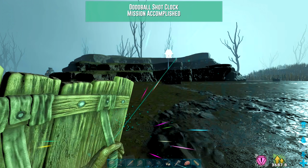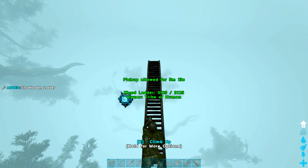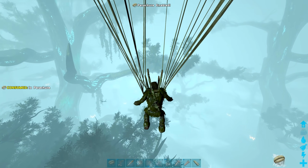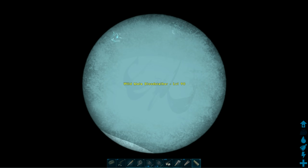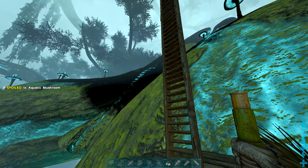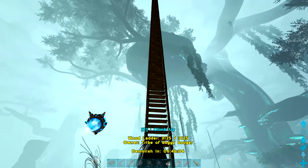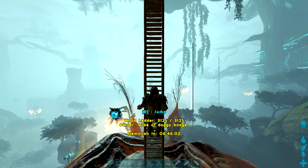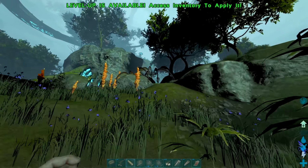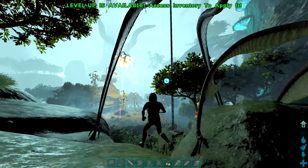Primitive raptor saddle. Absolute waste of time. Alright, this should be high enough. Let's have a little fly around, see if we can find some bloodstalkers. A level 90 stalker over there. That would do beautifully, but I don't think any of these are high enough to get me over there. What the heck? Can I claim these? 6 days. Right, never mind.